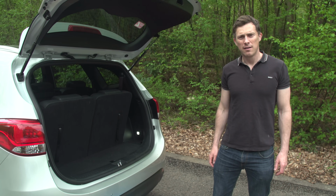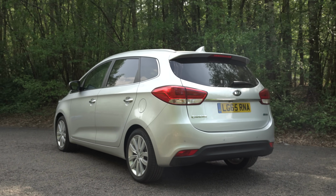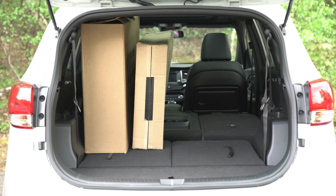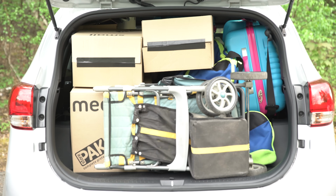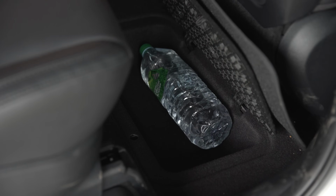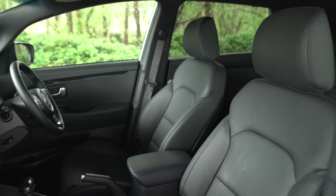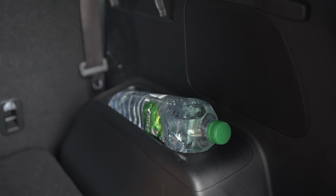The Carens boot is the smallest of the 3 cars here in each seating configuration, though with the seats folded it's still big enough for most people and very useful with all of them down. However, the sloping roofline means you need to load items through the rear doors rather than the boot to pack the car as full as possible. Still, there is some useful underfloor storage, but unlike with the other 2 cars, the front passenger seat doesn't fold, and while cubbies are okay, they are the least special here. Still, fitting a baby seat is as easy as in the Citroen.